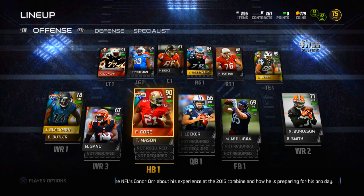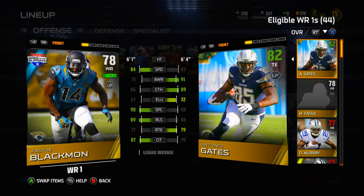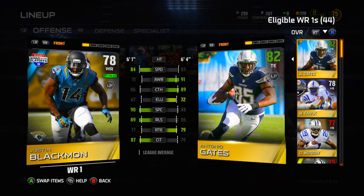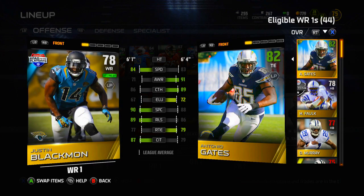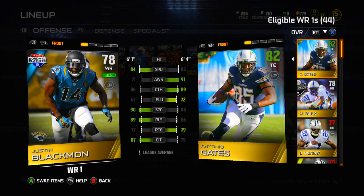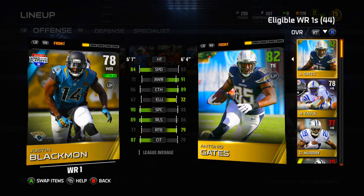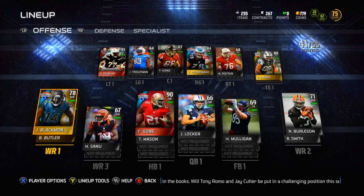Now dropping down to, let's do wide receivers. We pretty much had no luck in wide receivers. We got Justin Blackmon as my best wide receiver. He's so slow, 84 speed. It's nice that he's 6'1", so he has some height, but overall not a very good card here. 90 spectacular catch is nice, 89 release, and 87 catch in traffic. But other than that, not much to speak highly of, but he will be our number one receiver because there are not many options.